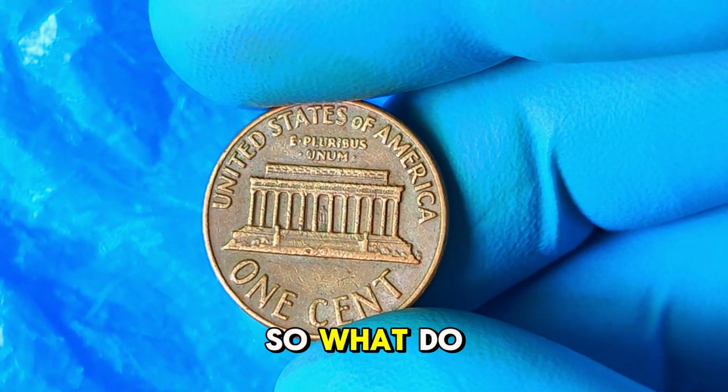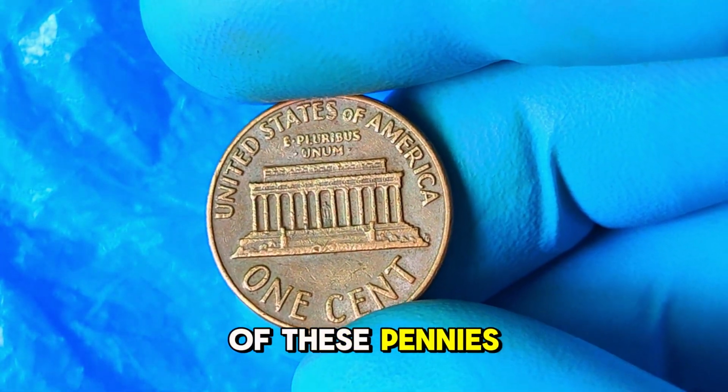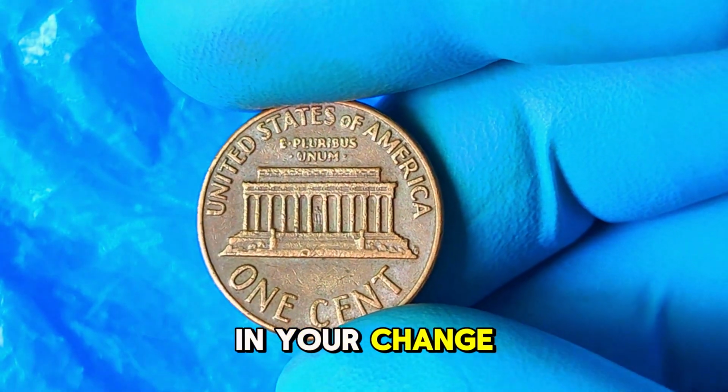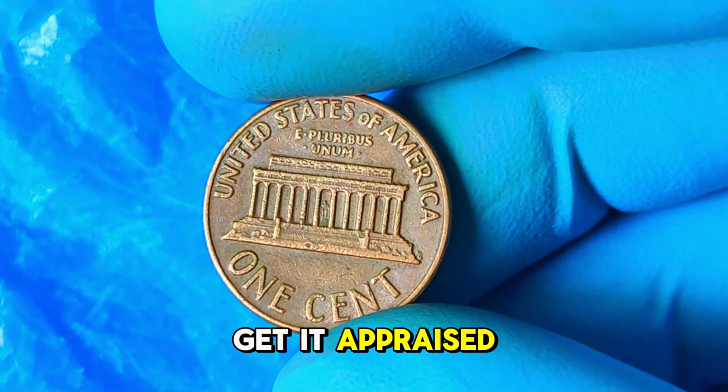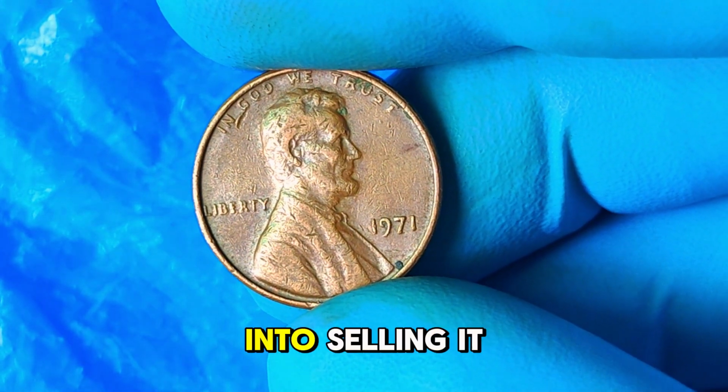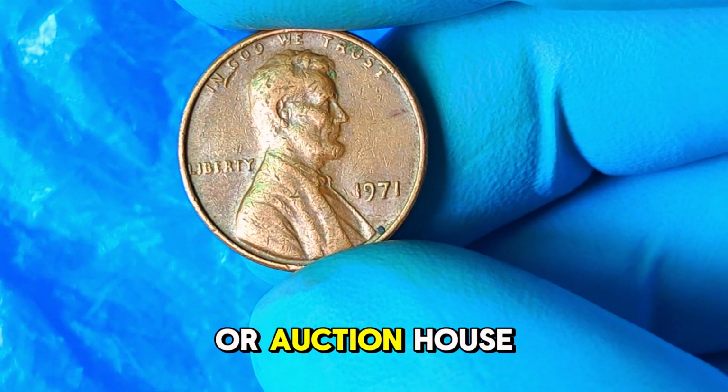So, what do you do if you think you've got one of these pennies? First off, keep it safe. Don't toss it in your change jar just yet. Get it appraised by a professional, and if it's in good shape, you might want to start looking into selling it through a trusted coin dealer or auction house.